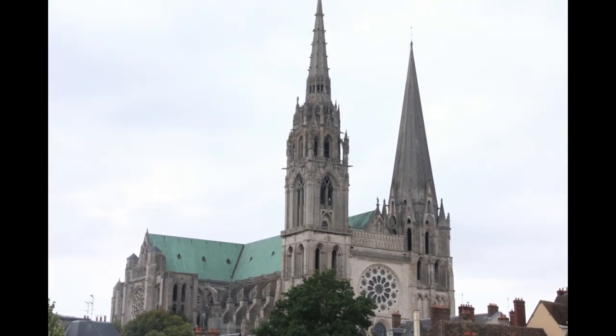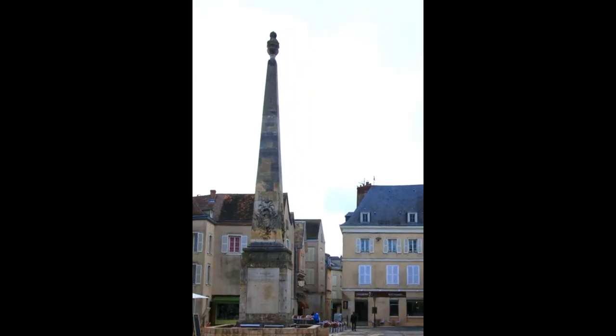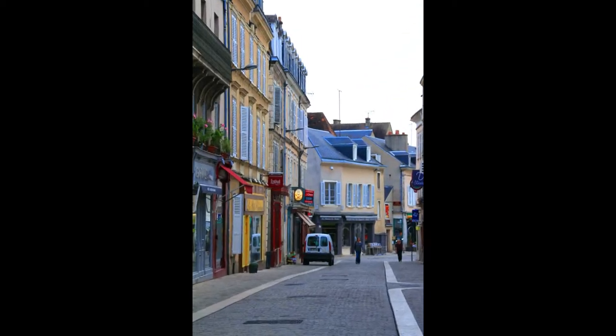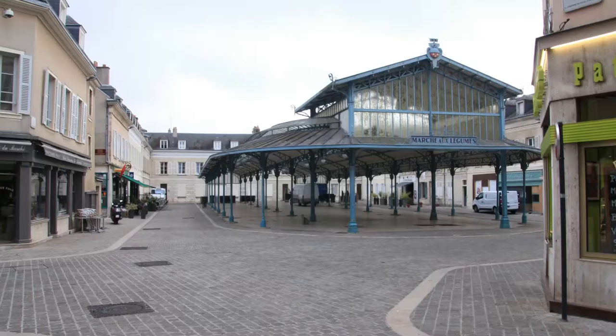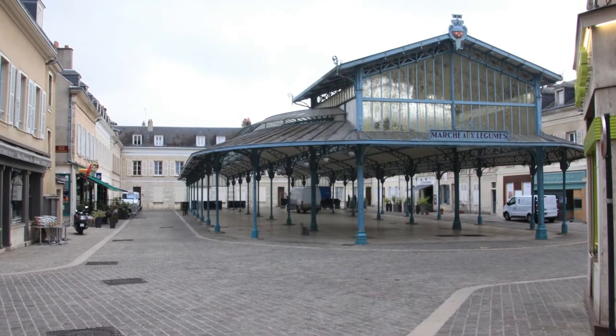Chartres is about 91 kilometres from Paris, but you're looking at anything from an hour and 15 minutes to an hour and 45 minutes by car and 2 hours by train. We found the train really easy. Chartres is really easy to walk around.